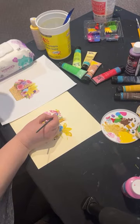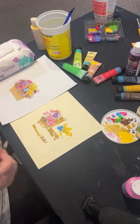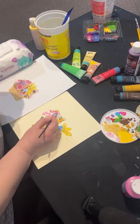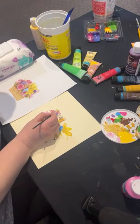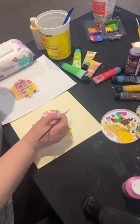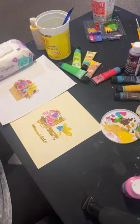Something I could do for now and add green. Then I can add. Okay, I'll open the door.